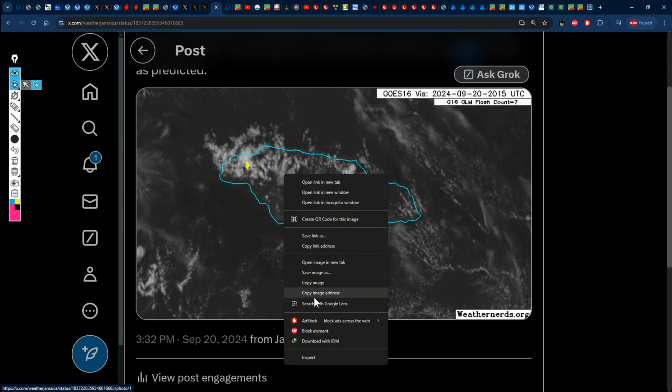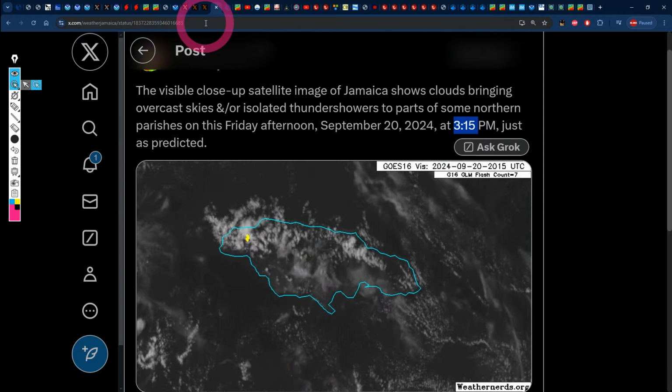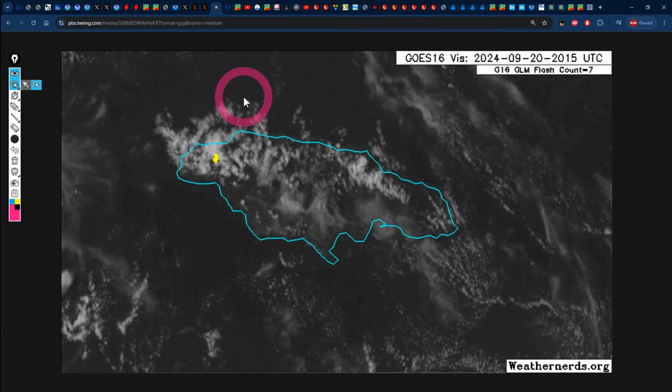So the visible satellite image was posted at around 3:15 p.m. and we saw the clouds bring some overcast skies, if not some isolated showers, if not some isolated thunderstorms across portions of some northern and western parishes. More so northern parishes than anything else. Maybe northern Westmoreland, and sections of Hanover definitely got in on the thunderstorm activity. We can see the sparkling yellow dots that we know indicate the lightning strikes, if not lightning flashes. Some of these clouds were across portions of St. James, Trelawney, St. Ann, and western Portland for sure.